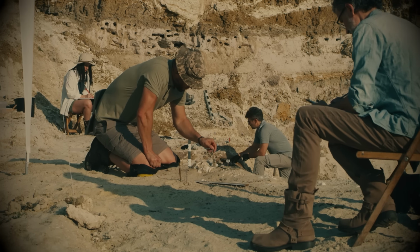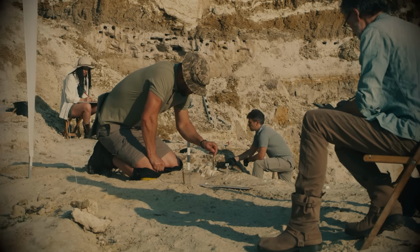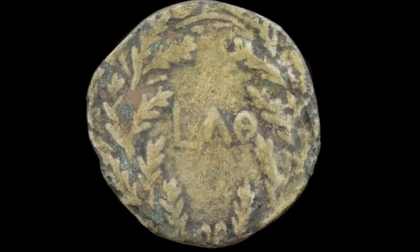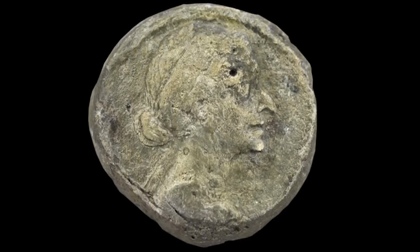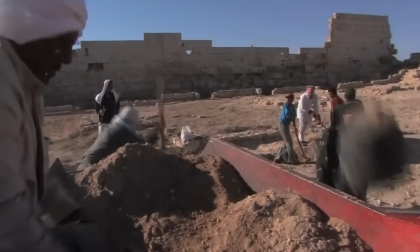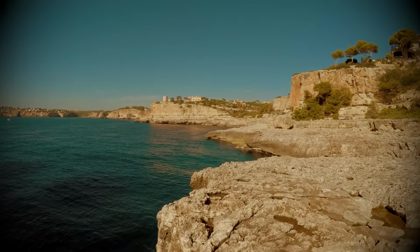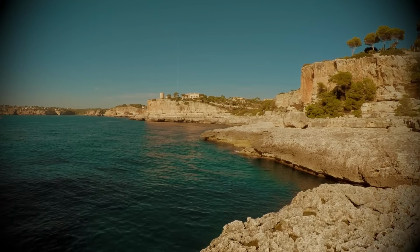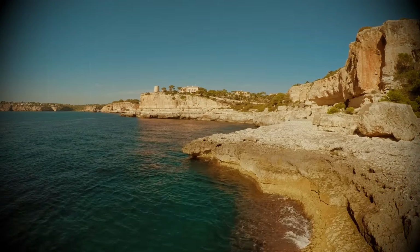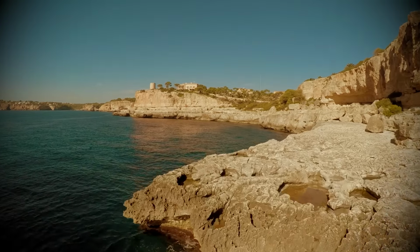At Taposiris Magna, the archaeological team has already uncovered some fascinating artifacts, sculptures of Isis, coins featuring Cleopatra and Alexander the Great, and even an entire burial ground filled with mummies. But the next step was for the team to, of course, investigate the nearby Mediterranean Sea, where part of the tunnel is submerged. But let's get on to this update.